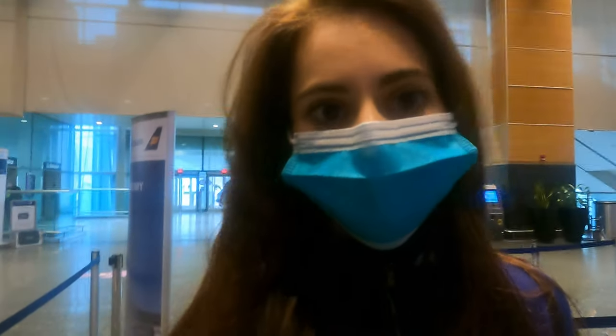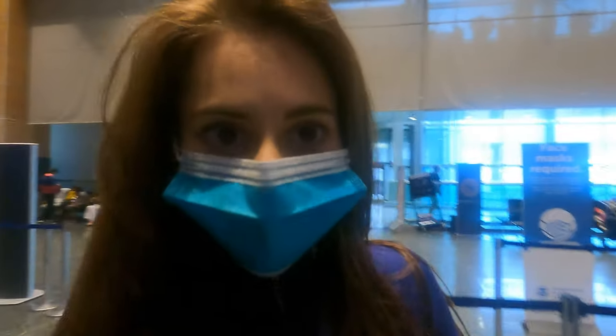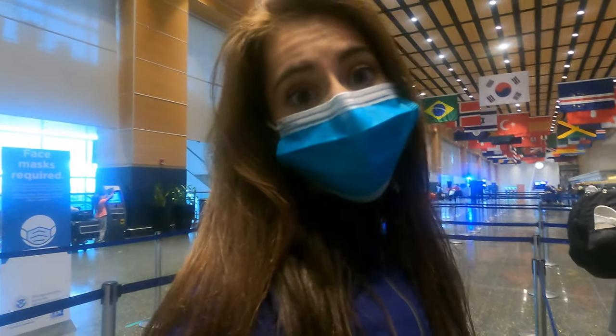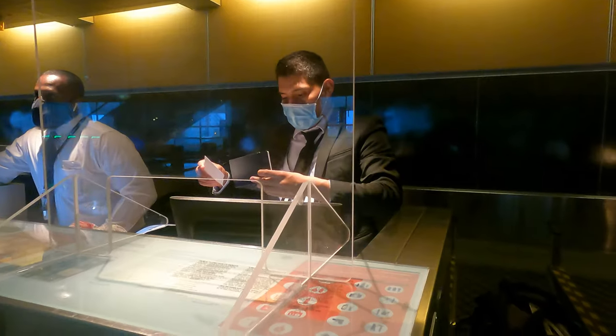Now we're waiting in line to give them our vaccination cards and our passports so that they can print out our boarding passes, because you're not allowed to check in unless they see that you have been vaccinated or you have your PCR negative test.